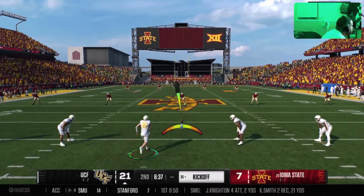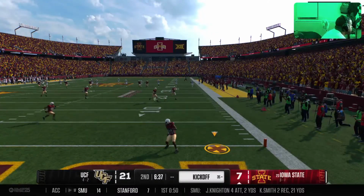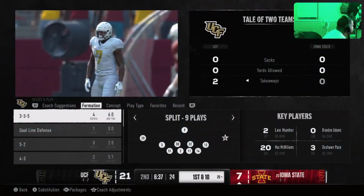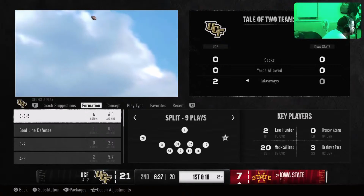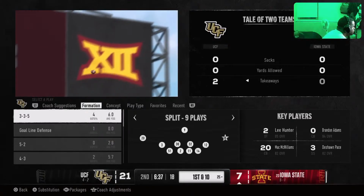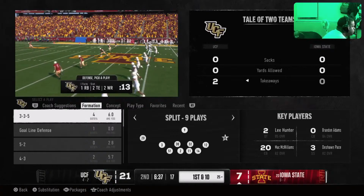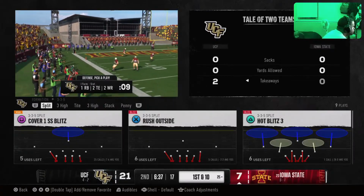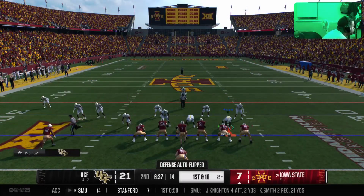Lining up to cover the kick after that touchdown drive. Iowa State 7. Bounces through the end zone. It's a touchback. They'll bring it out to the 25. Iowa State sending the offense back out.